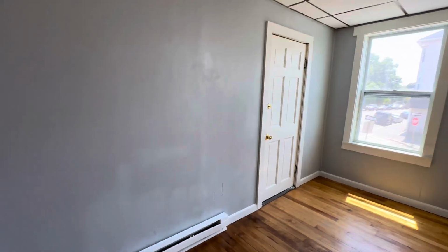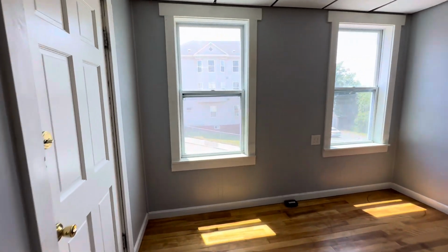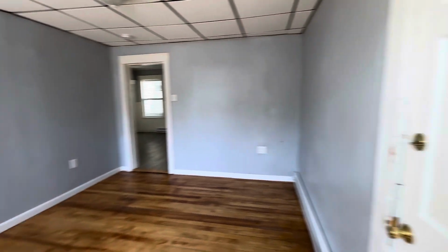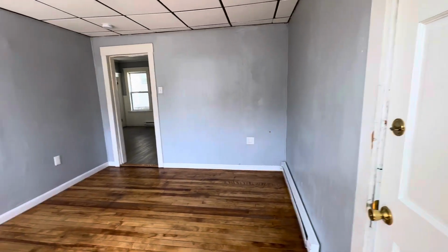Just coming today to show you this new apartment that we have for rent right now. This is 51 Wall Street, Unit 1, and this is a 3-bedroom, 1-bathroom apartment in Worcester, Mass. And I just want to start off by showing you what it looks like from the front here. So this is the front entrance to the front of the building and the hallway there. Then that comes into the living room.